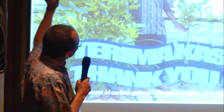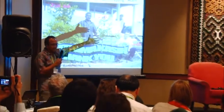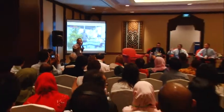So this is our experiment. We removed the 3 year old, 2 year, 1 year. It is very interesting to see how the carbon is actually stored in the water. Thank you.